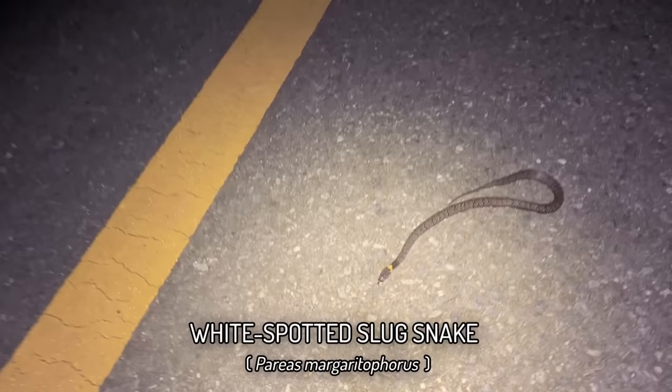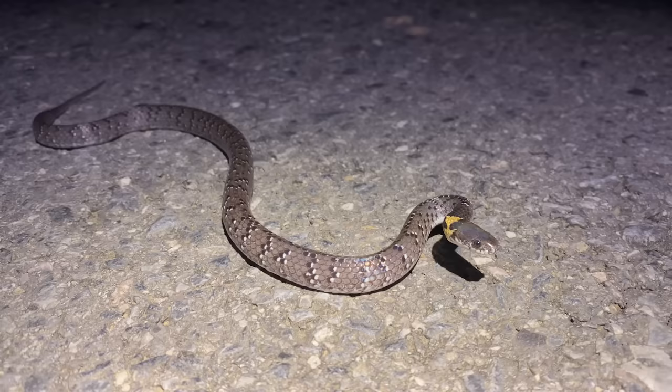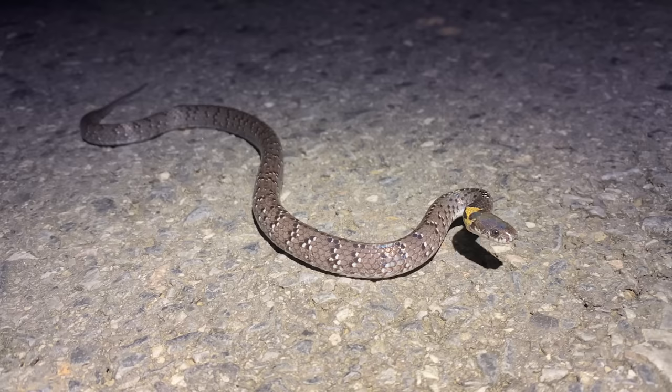But here's our fourth snake of the night, and finally the common species are coming out in force. This is Pareas margaritophorus. Certainly not a rare species though, as we well know, but a pretty one. And this is actually the first time I've seen one on the road out here in quite a while. So nice observation, first one for the channel in a while. And let's keep this train moving. Let's see if we can get something rare tonight.